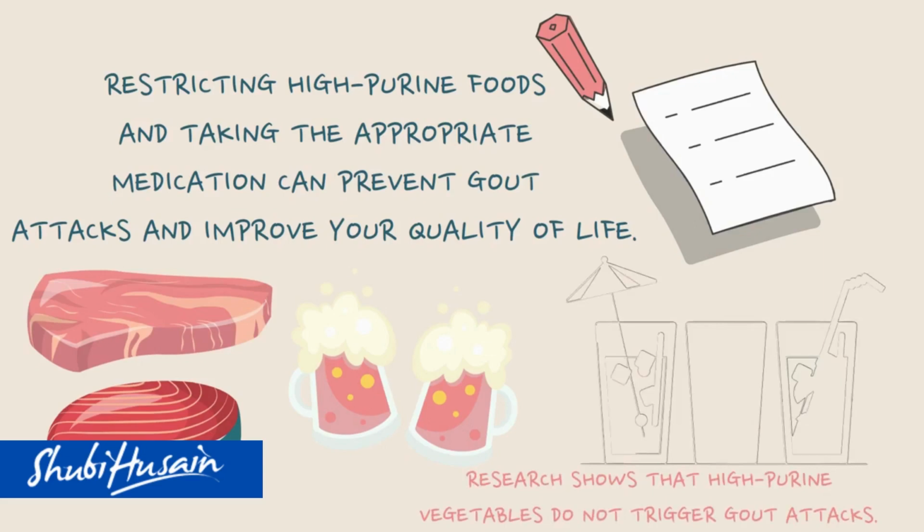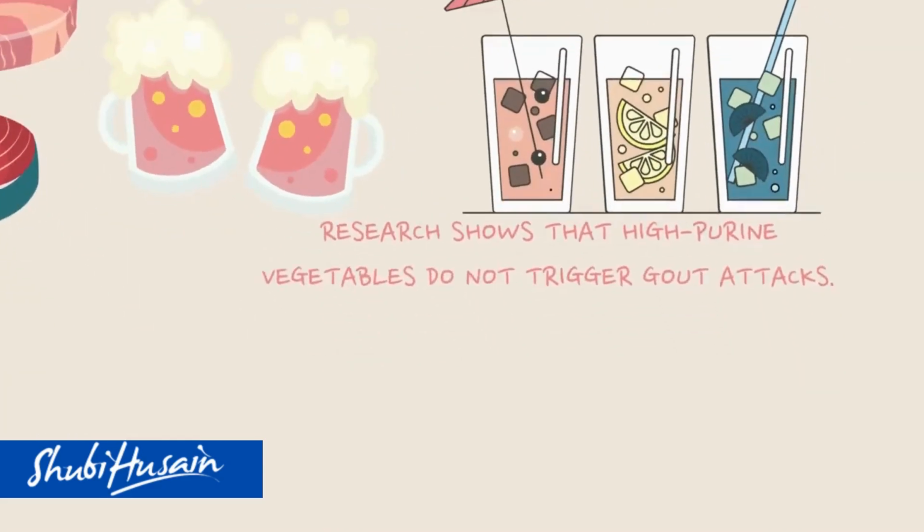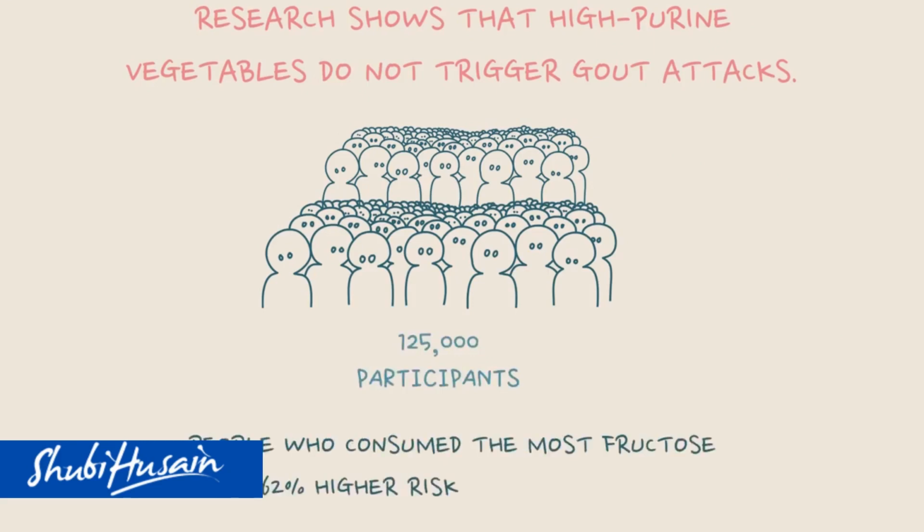Interestingly, fructose and sugary beverages can increase the risk of gout and gout attacks, even though they are not purine rich. For instance, a study including over 125,000 participants found that people who consumed the most fructose had a 62% higher risk of developing gout.